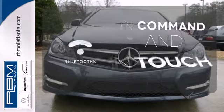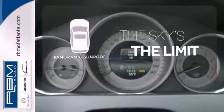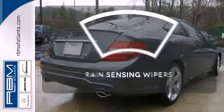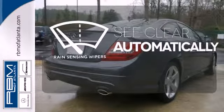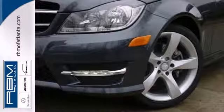Keep your hands on the wheel and eyes on the road with Bluetooth. Let even more of the outside in with a panoramic sunroof. The rain-sensing wipers remove rain, snow, or debris automatically. A refined cockpit and fun drive are within reach.